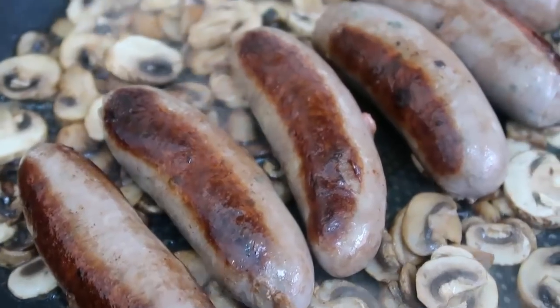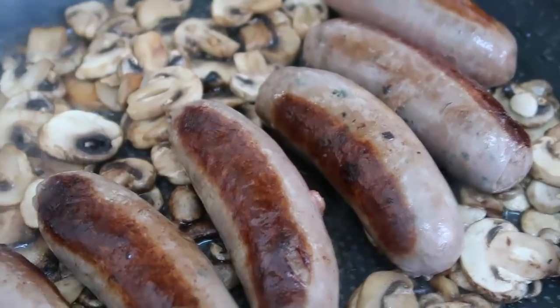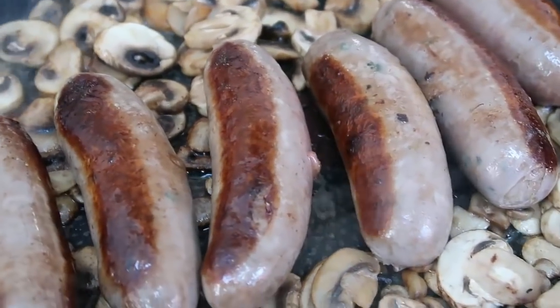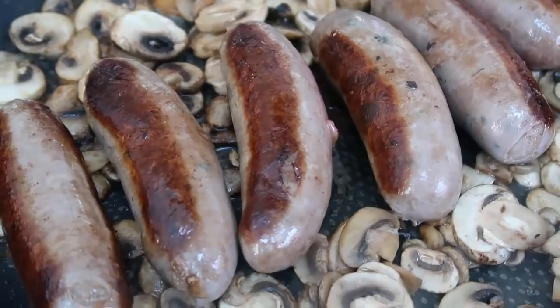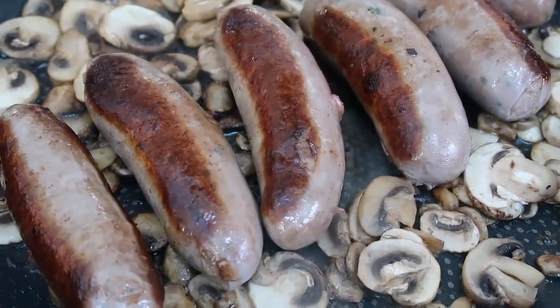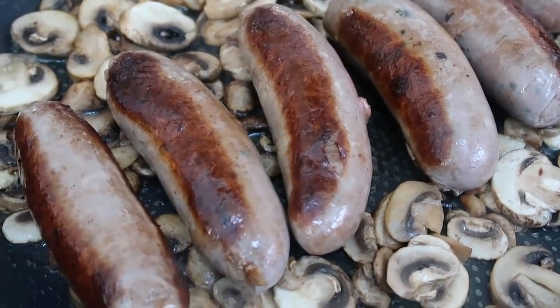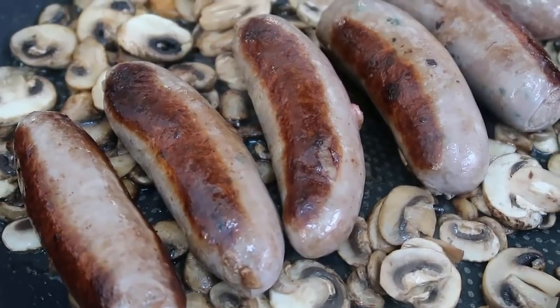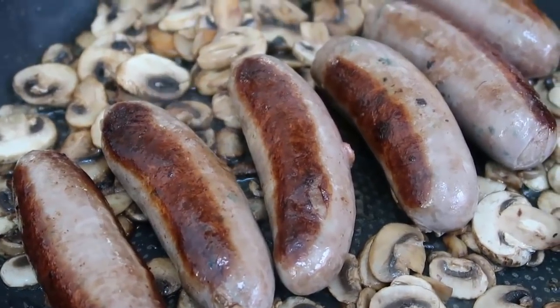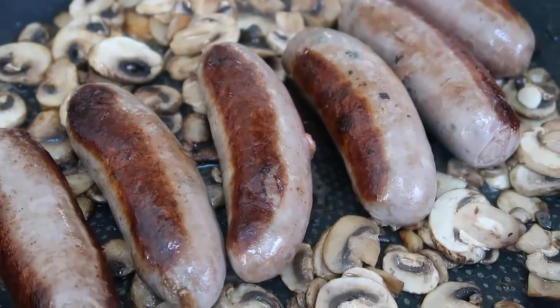And this is my breakfast today, sizzling away in the frying pan. I've got sausages and mushrooms, and I may add another couple of ingredients too, but this is just another example of an egg-free breakfast. I had eggs day one, a couple of days without, might have eggs again tomorrow, see how I go. But you definitely don't have to have eggs every day. You can definitely mix it up. And so I've got sausages, mushrooms, and I will show you my completed plate once it's done.